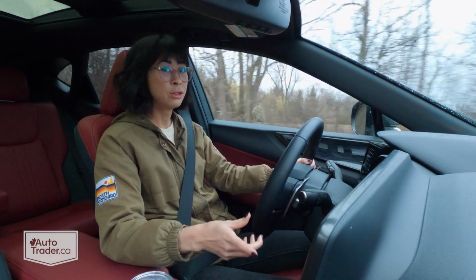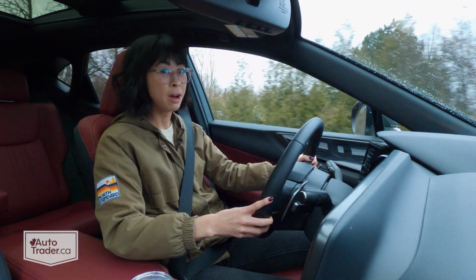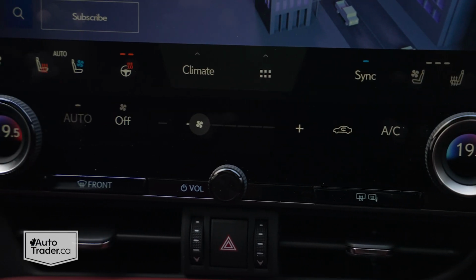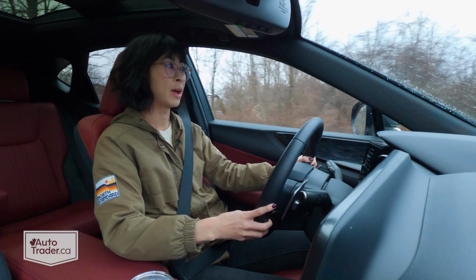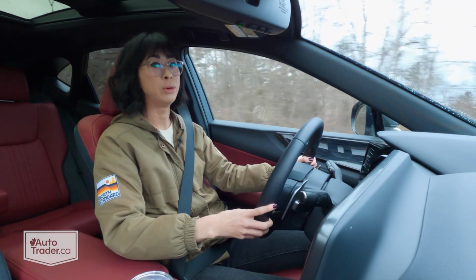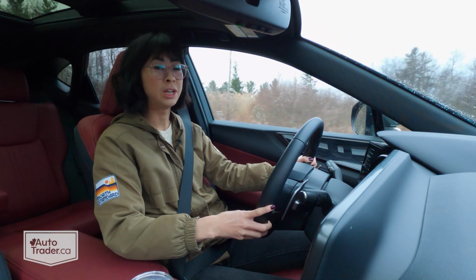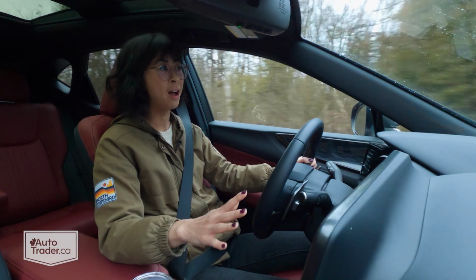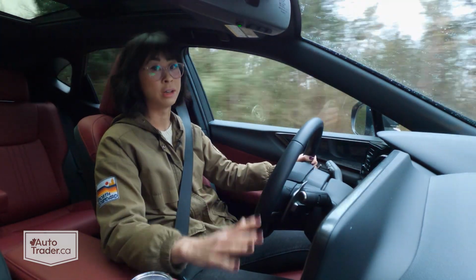One thing to note, and I know Dan mentions this all the time, is that I do wish there were a couple more physical buttons for things that I use a lot. So I would really love a shortcut for like radio or audio, for example, because right now if I'm using Google Maps and I want to change the radio station, it's a couple taps too many. So I think that's the only gripe I have. Otherwise, this system is awesome.